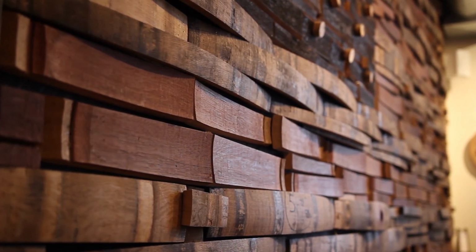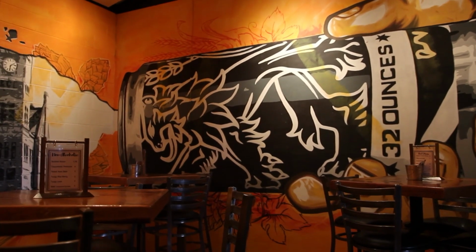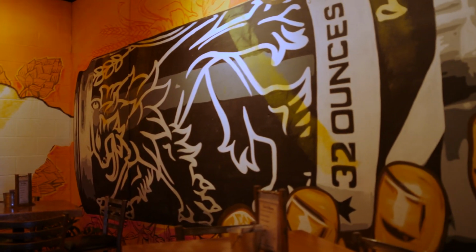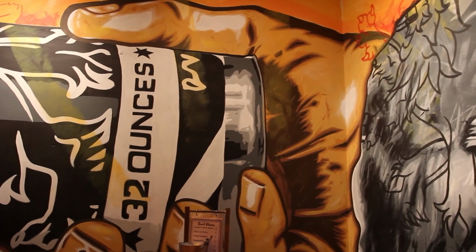We just put this 13-foot American flag in a little over a year ago. It's all out of barrel staves we use to age beer. We have a mural in our vault painted by Spencer Nolan Young. If you're not familiar with him, he paints the fence across from Lambeau Field. He does a great job. It's a really cool piece that kind of encompasses who we are, what the city of Neenah is. I suggest you come in, check it out.